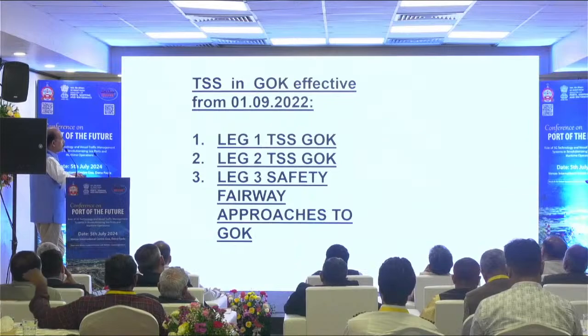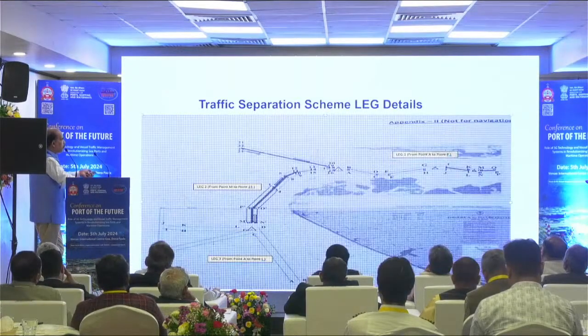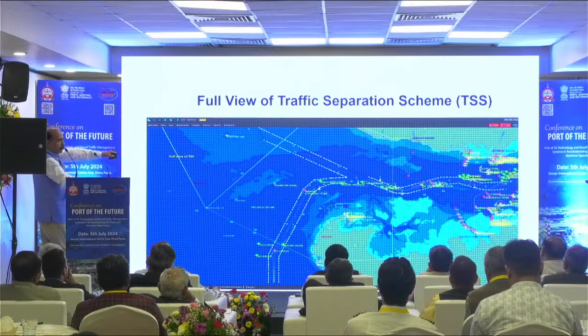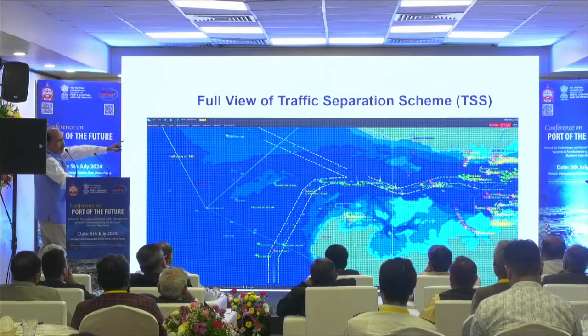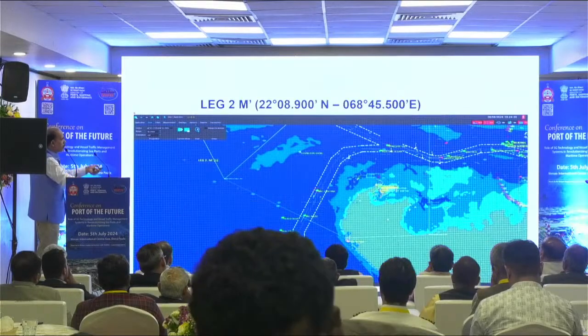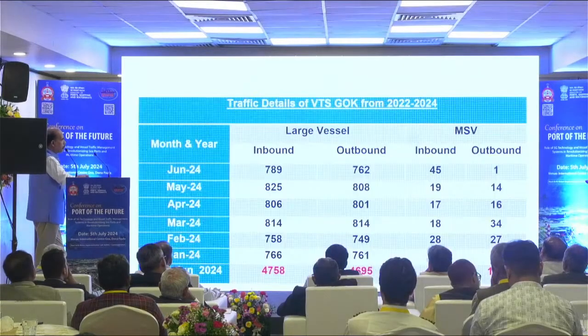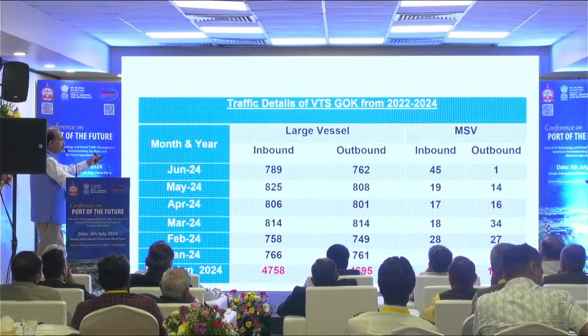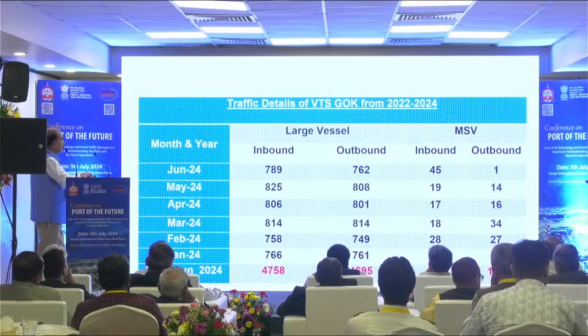These are the notices. I'll show the picture, sir. This is the traffic separation scheme implemented. There are 3 legs, leg 1, leg 2 and leg 3. These are the coordinates of the 3 legs. And this is just traffic data from 2022 to 24, showing how many vessels inbound and outbound.